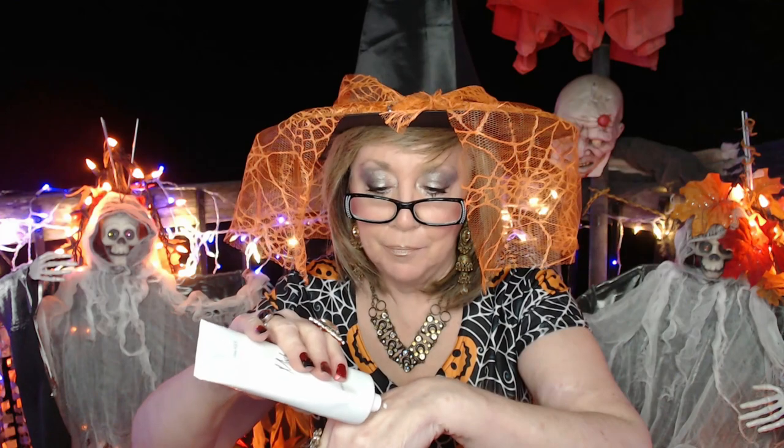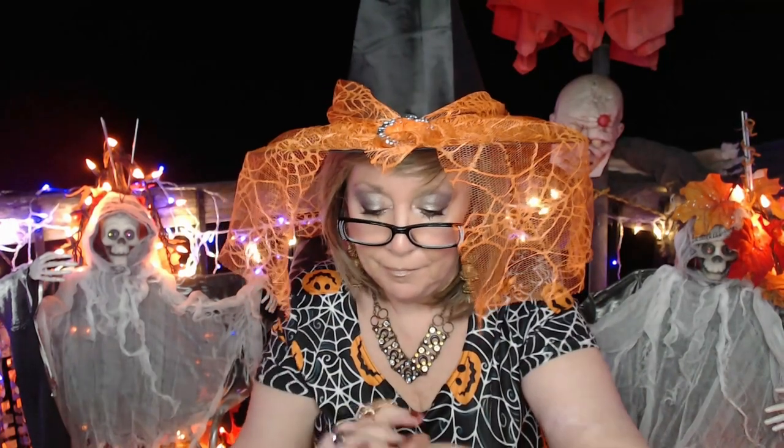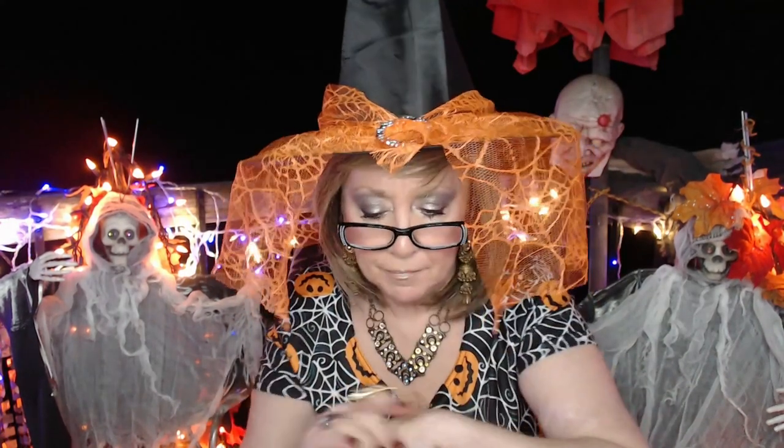All right, I'm just going to put a little bit right here. It's a nice white cream. I don't really smell coconut or anything like that. It just has a nice clean scent. It did dry right in. It's not sticky at all. So I know that is a hand lotion that I'm going to use this fall and winter.